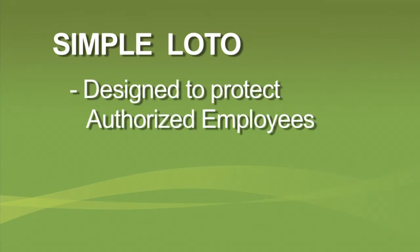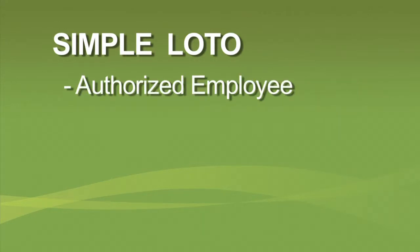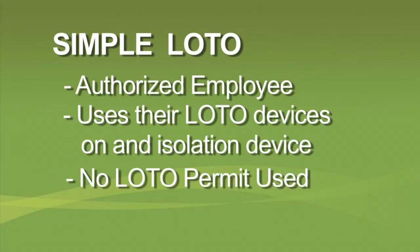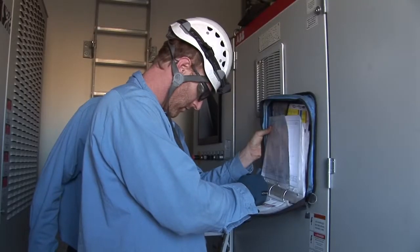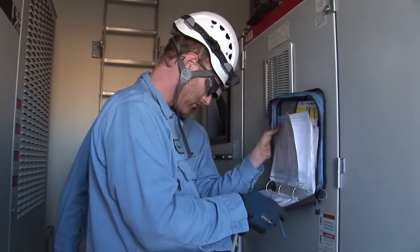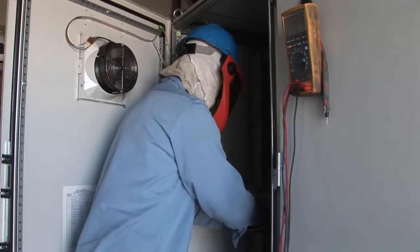A simple LOTO is a type of LOTO specifically designed to protect authorized employees only. Therefore, it is not to be used when non-authorized employees or contractors may be exposed to hazards. A simple LOTO is when an authorized employee places their lockout and tagout devices on an energy isolating device with no LOTO permit being used. In this case, only the authorized employee who applied the LOTO is protected by the LOTO that they personally applied. For a simple LOTO, only the person who applied the lockout device and tagout device may remove them.